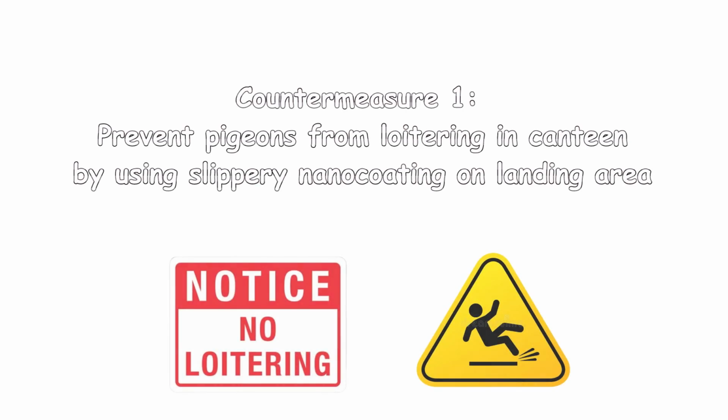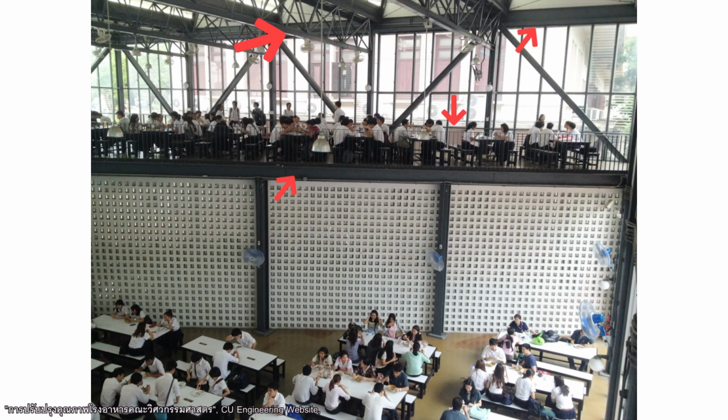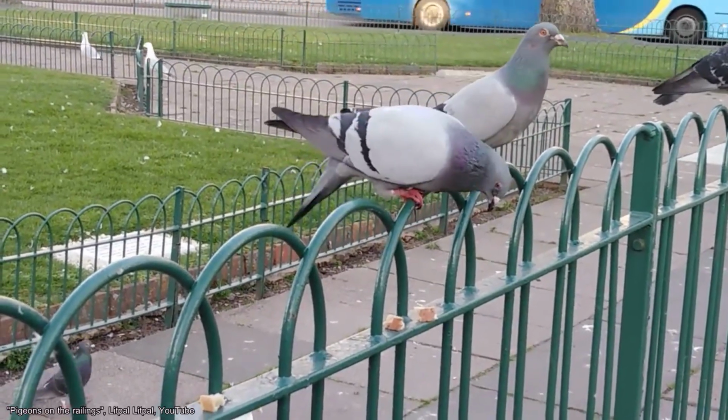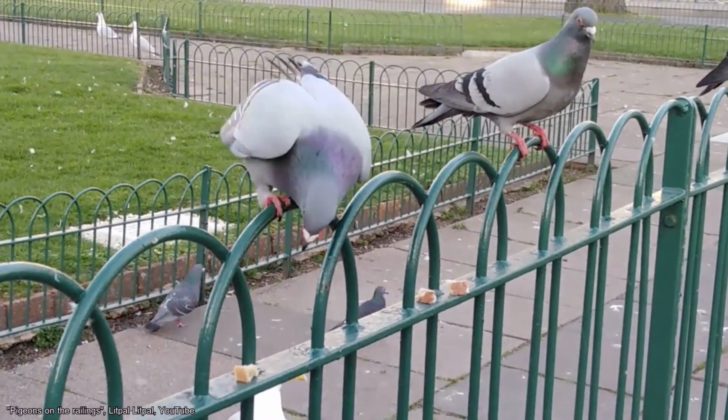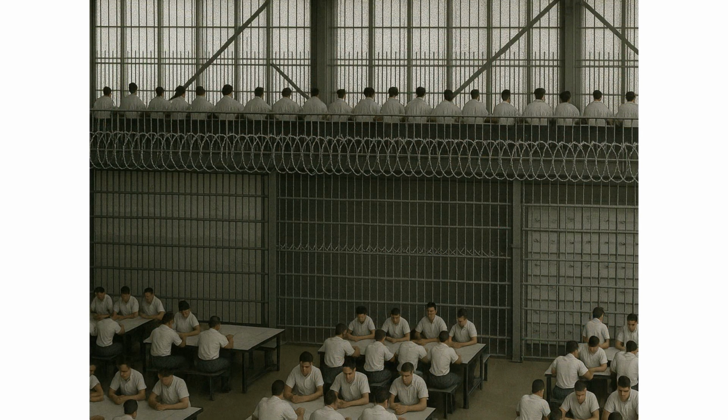Our first proposed countermeasure to this threat is to prevent pigeons from loitering around our canteen in the first place. Pigeons tend to perch in high places before attacking. The second floor railings, support beams, and concrete ledges in the canteen are prime perching spots. Since we know that pigeons rely on secure footing to land and perch, our approach is to make the surface that they land on to be unstable or unwelcoming. With the nanotechnology approach, we can make this possible without having to rely on aesthetically horrifying anti-bird spikes or barbed wires that could make our canteen look like a prison.